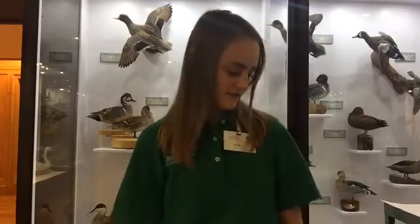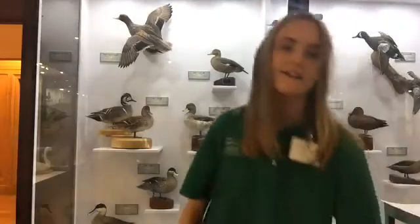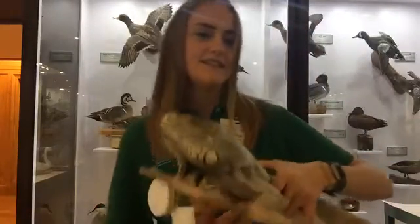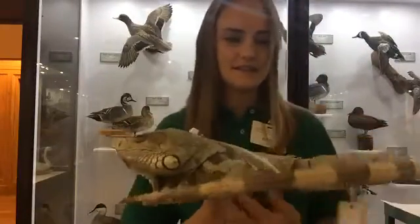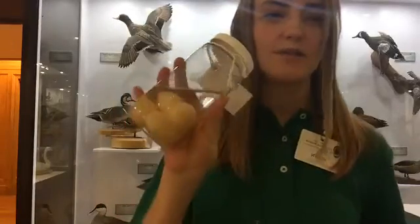All right, and at the very beginning of this, we talked about how there are lots of different kinds of animals that lay eggs, not just birds. So we're going to talk about lizards. So right here, this is a green iguana. And these are green iguana eggs. They're in this water because it helps to preserve them.